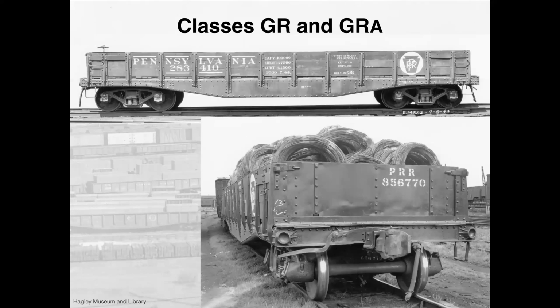So I'll show you a few photos here. Again, I'm presenting them in the context of how they looked in the late 40s and into the early 50s. The top photo here is a GR. This car was repainted in the summer of '44, so this is how they would look then. You can see the boards that make up the sides, but basically this looks like a flat car with pressed steel shapes holding the side boards there. And then you see the end here.